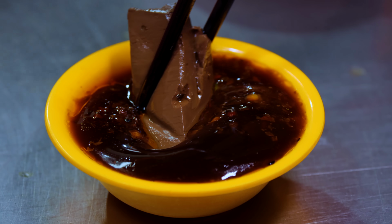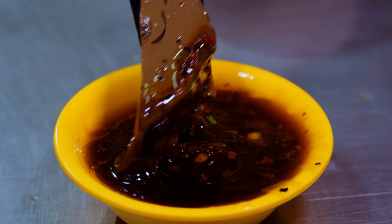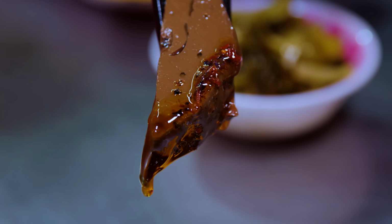Oh shoot! I'm putting a blood cake in the sauce here. She's saying go for it. I'm getting the approval. Chấm cái này mà ít. Unbelievable. So delicious. Super fun place. I like it.